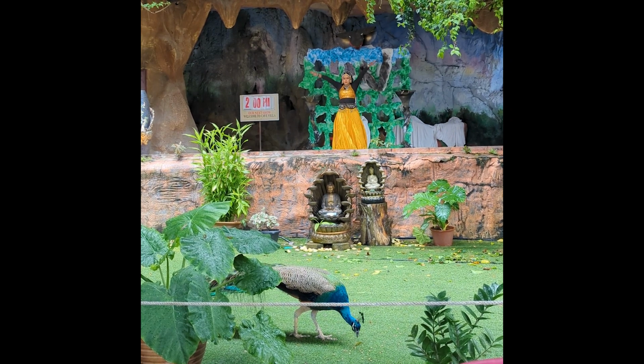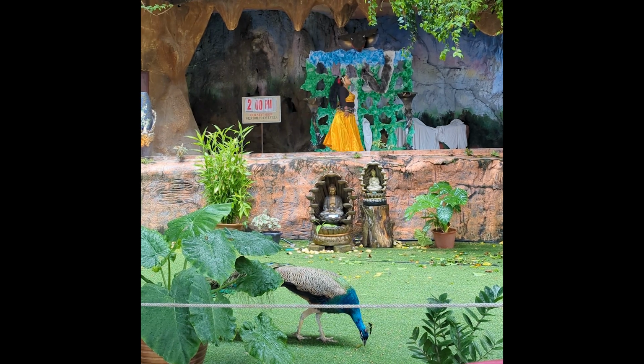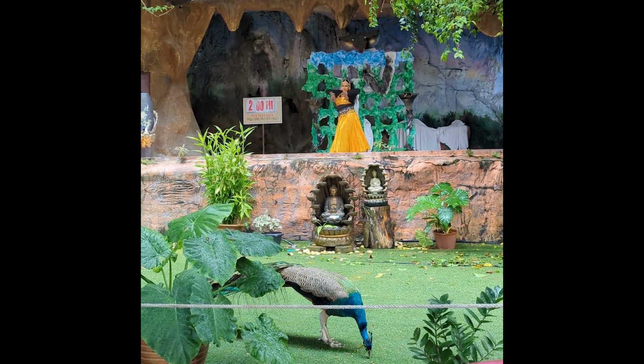Oh, and I forgot to mention that peacocks are sacred, so they were walking the grounds and they owned the place. People were afraid of them because they were coming at them to keep their grounds.